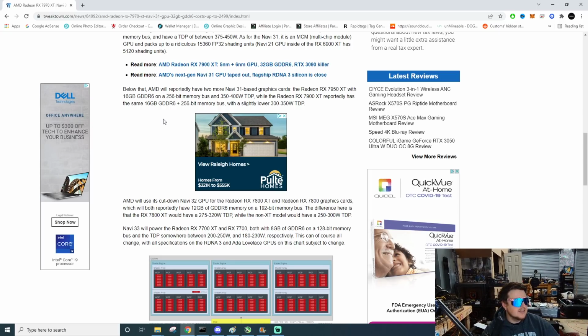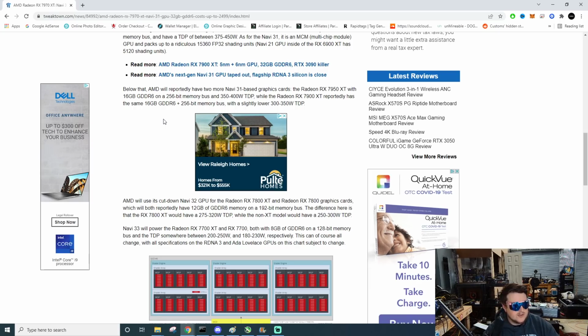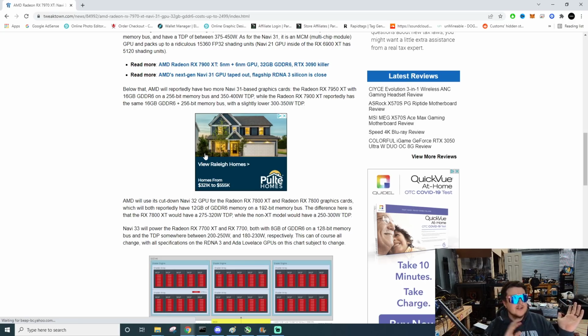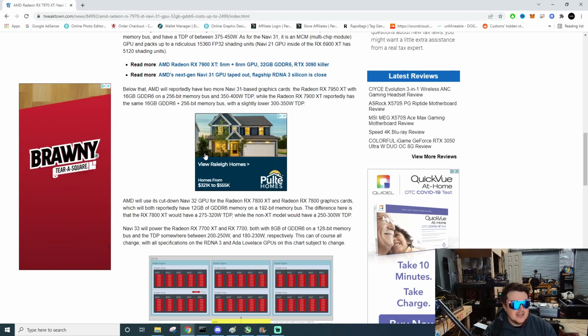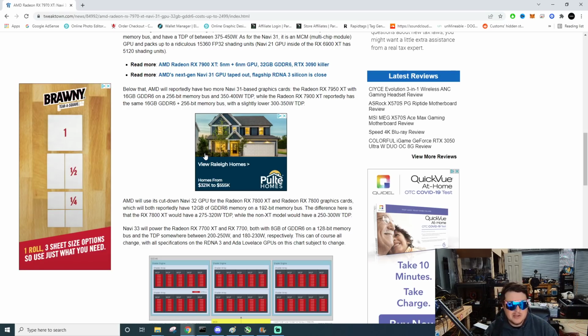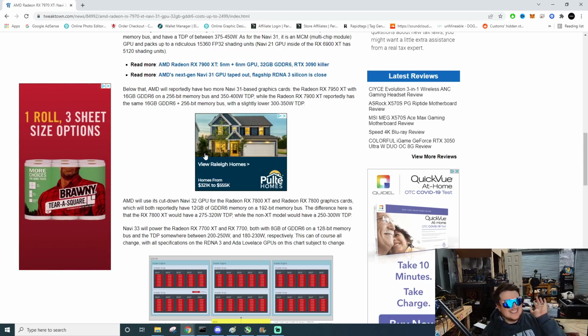The difference here is that the 7800 XT will have a 275 watt TDP, while the non-XT will have a 250 watt to 300 watt TDP. Now, if you're going to compare the 6800 to the 7800, the 6800 had GDDR6, but it had a 256-bit memory bus. So potentially we are going to be seeing a 7800 that will be performing at or less than a 6800.